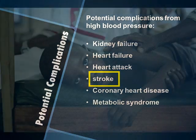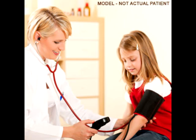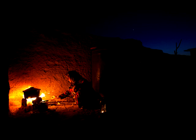About 2/3 of those affected by high blood pressure live in developing countries, where access to healthcare may be severely limited. This means that traditional methods of monitoring blood pressure, such as the auscultatory method, are impractical for these communities due to a lack of access to electricity or medically trained personnel.